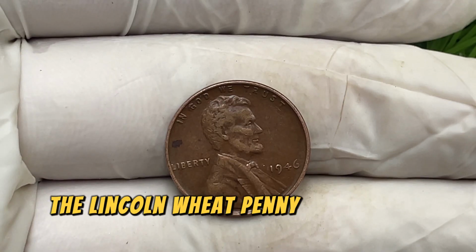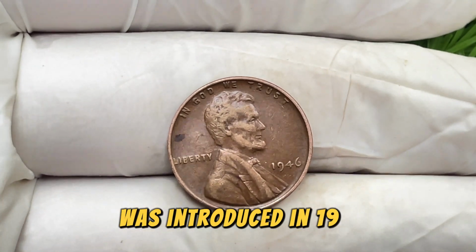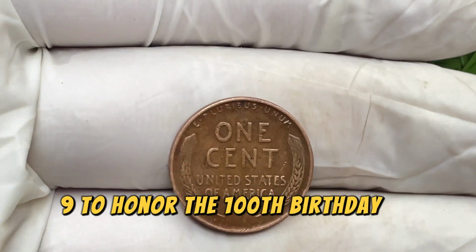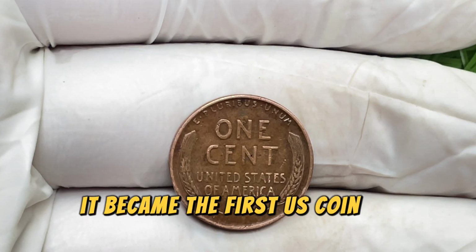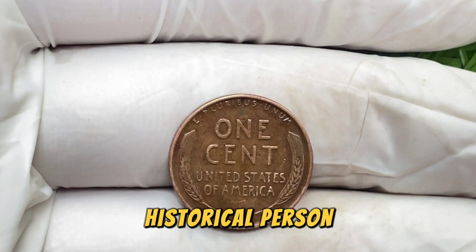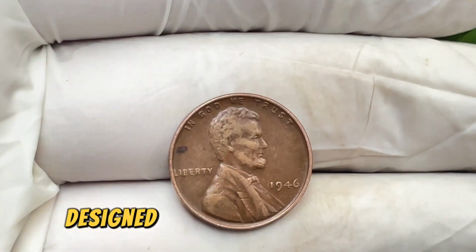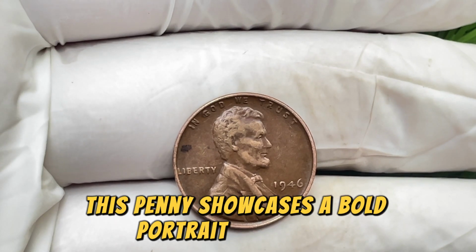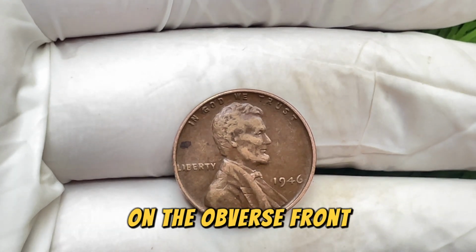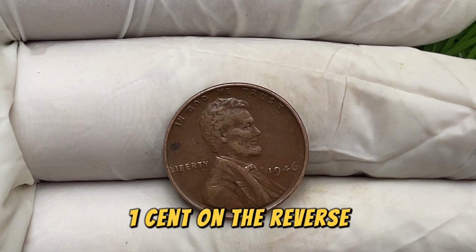The Lincoln Wheat Penny, also known as the Wheat Cent, was introduced in 1909 to honor the 100th birthday of President Abraham Lincoln. It became the first U.S. coin to feature a real historical person, a revolutionary moment in American coinage history. Designed by Victor David Brenner, this penny showcases a bold portrait of Lincoln on the obverse, front, and two wheat stalks flanking the words, 1 cent on the reverse.